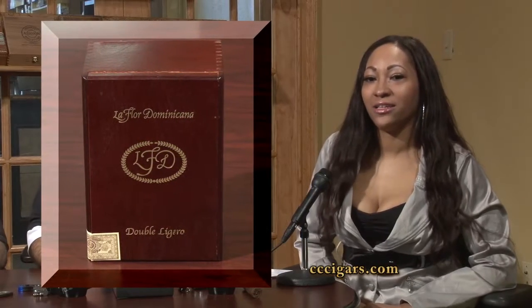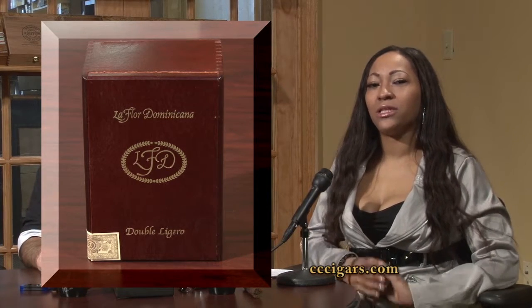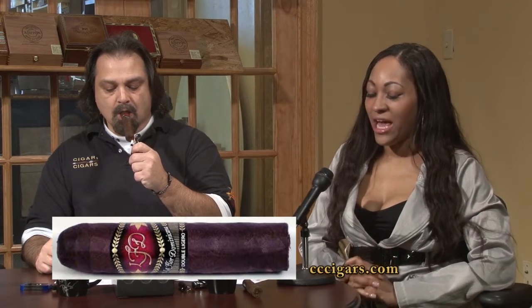Our first cigar is the Flor Dominicana 700 Maduro. The wrapper is Ecuadorian, the binder is Dominican, and the filler is Dominican. The size is a 6.5 by 60, so it's a little bit bigger than a Gordo. The flavor profile is wood and coffee beans, sweet notes, and a spicy finish. So let's see if it tastes like that. Very nice.